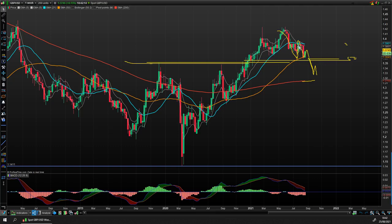So yeah, stuck in between. So for me, I'm keeping a close eye on pound against US dollar and seeing whether or not cable can kind of break out of this sideways pattern that it's got here.